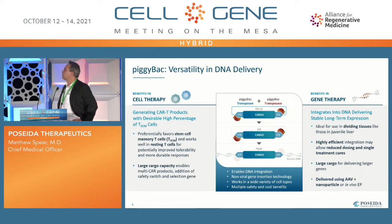So what is a transposon? Transposons are DNA plasmids, or naturally occurring elements, which our founders historically isolated, developed and improved upon over time. A number of other groups have done this as well, but it's not that common in the gene therapy field currently. So DNA plasmids, which carry, as you can see in the center panel, a cargo, i.e. the gene insertion cassette, which is flanked by ITRs.